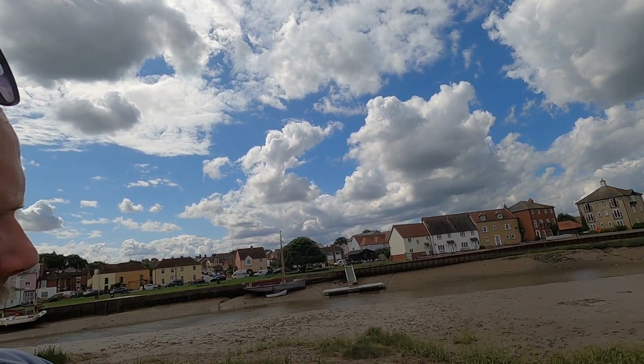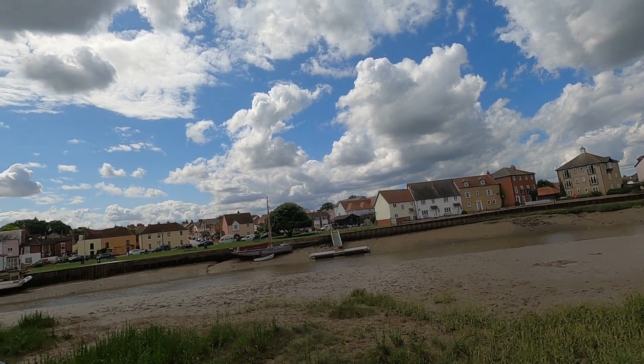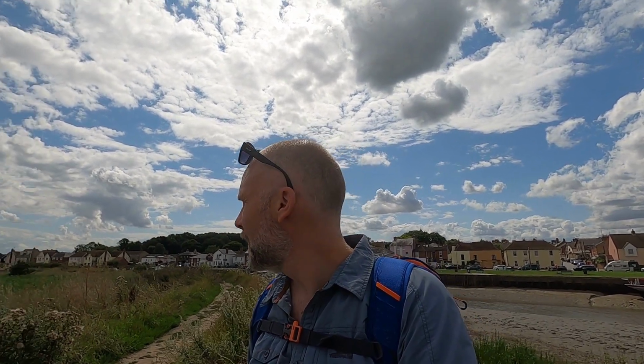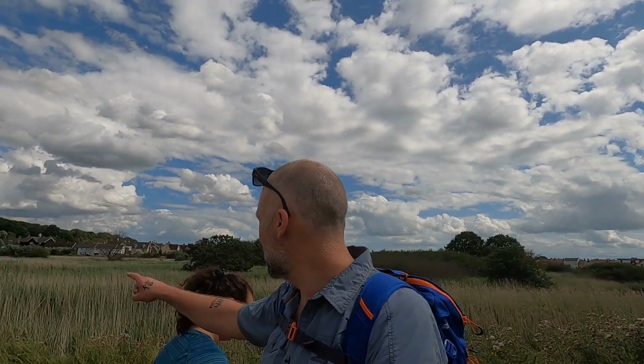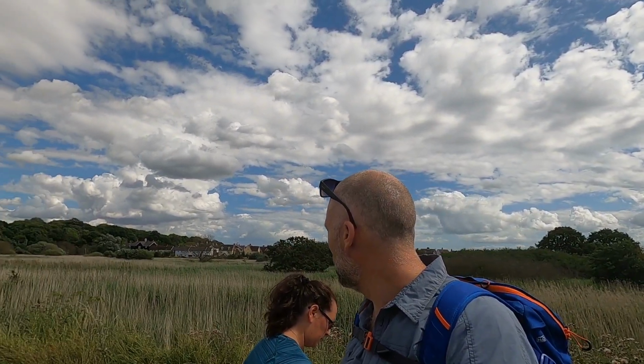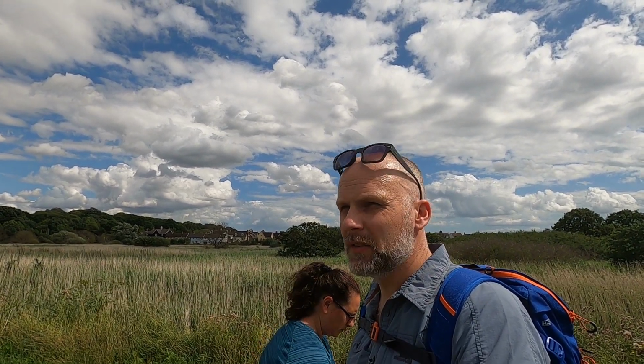Not quite sure what that is over there, but that looks like some sort of little calf or something like that. But it's, yeah, very beautiful around here, especially at the moment. The sun seems to have graced us with its presence. So yeah, really beautiful. And then just behind us over there, that's where sort of Wivenhoe, the town, village, whatever you want to call it, starts. Okay, well, bring you back in a bit.